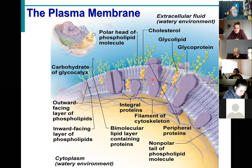Notice here we have an example of 1, 2, 3, 4 integral membrane proteins. Notice 3 of them, 1, 2, 3, pass through both layers, so they would also be transmembrane proteins. But notice also this one is embedded in just 1 layer, but it's still an integral membrane protein. And out here on the inside, out here on the outside, you would also say these linear proteins, if they're attached to or associated with the plasma membrane, would all be examples of peripheral proteins. They're associated with the plasma membrane, but not a part of it.